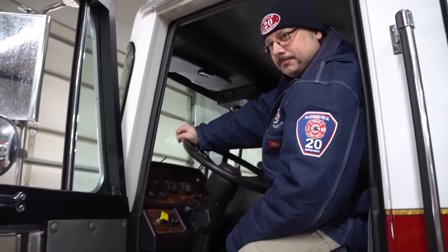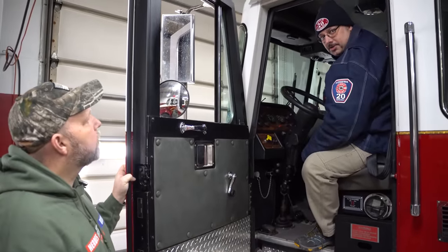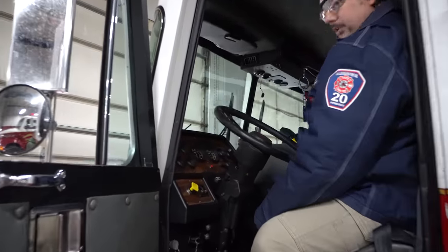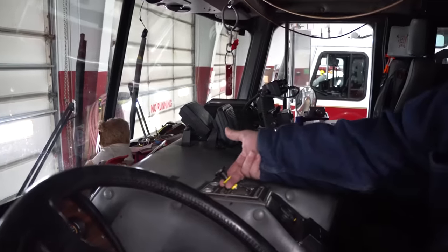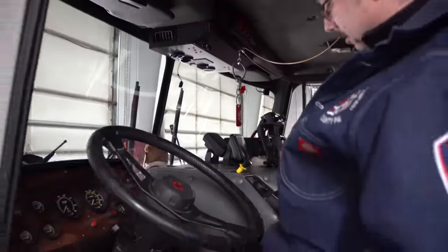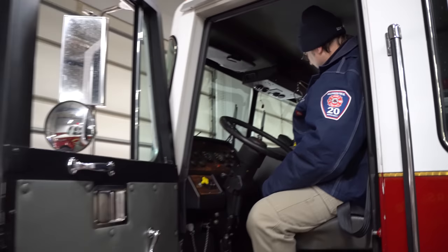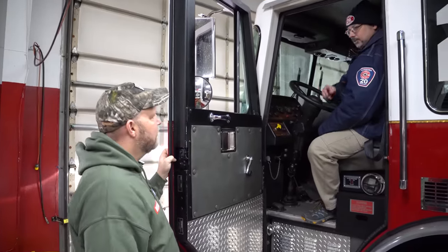Now, how do you put this into pump gear? Pump gear is very simple, just like pretty much any other engine that you would have. Obviously, we have our parking brake on, put our transmission into neutral. We just have our flip switch up here. Back into there, put her in drive, and we're ready to start pumping. All right, simple enough. It's one of the old school kind. Very reliable, ready to go.